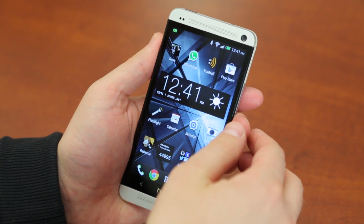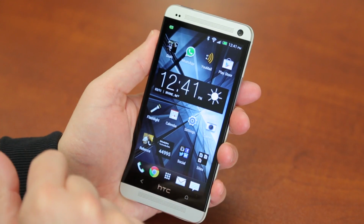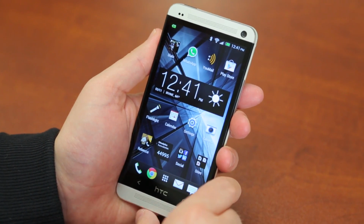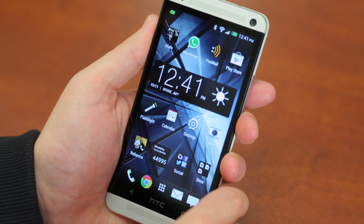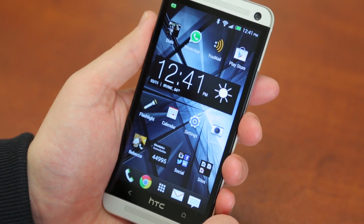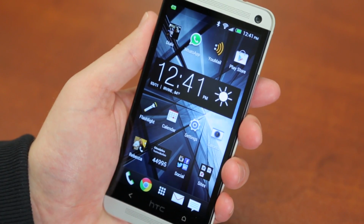What you're looking at here is an absolutely gorgeous 4.7-inch diagonal screen with a resolution of 1920 by 1080. That means it is a 1080p screen with the highest PPI I have ever seen, of 469. This screen is absolutely ridiculous. We'll definitely talk about that.